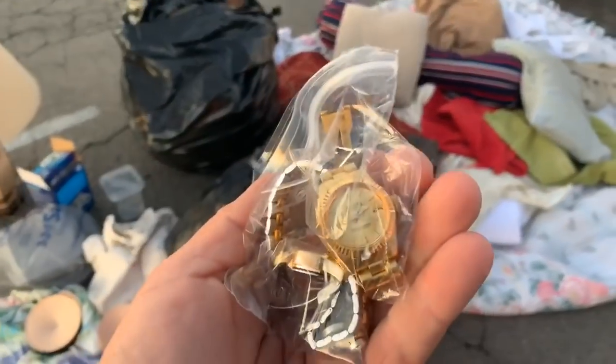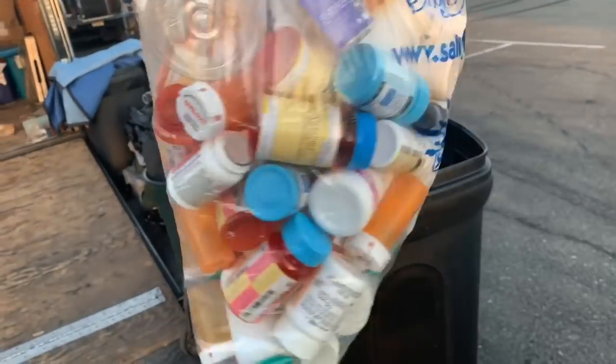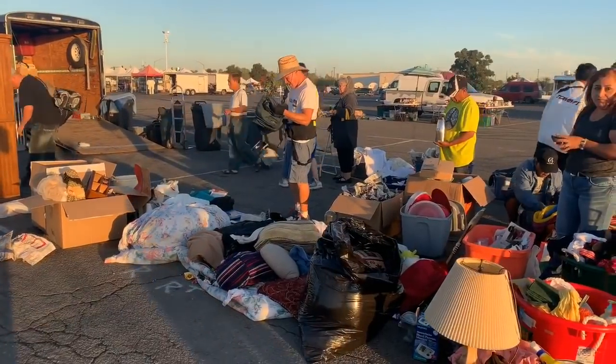You check it out. Rolex, ladies and gentlemen, Rolex. We're gonna put this aside. We're gonna go through all the cool stuff at the end. And here we are, found drugs. Here's how it goes right here. We are just sorting stuff.